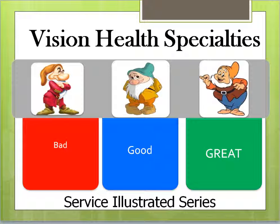We talk about customer service a lot, but until we discovered how to illustrate the series in PowerPoint slides, we never made a good connection to our team members' way of thinking. Most of these situations illustrated came from actual incidents happening in our office, Vision Health Specialties in Midland, Texas.